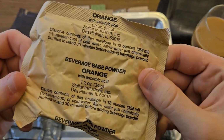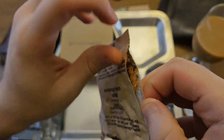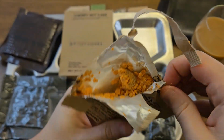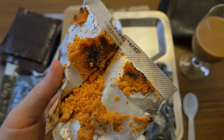Next up is our beverage base powder orange. Oh boy. That's not a good sign. Oh, that is a crumply mess in there. That has certainly seen better days. Check out how it formed those little balls of drink powder. There's some discoloration going on too, but that may just be moisture absorption.